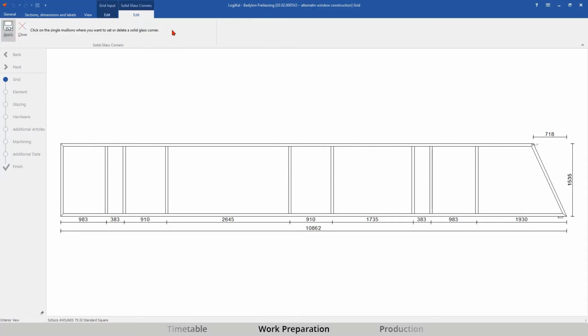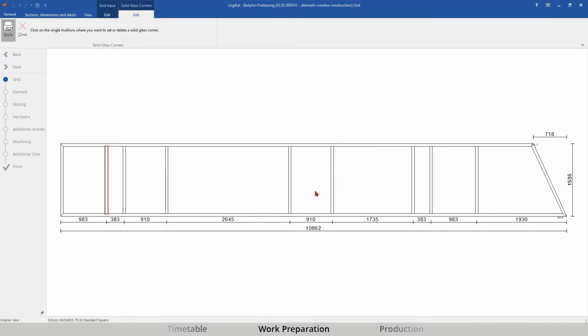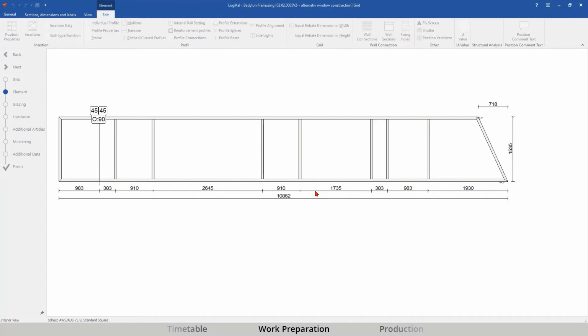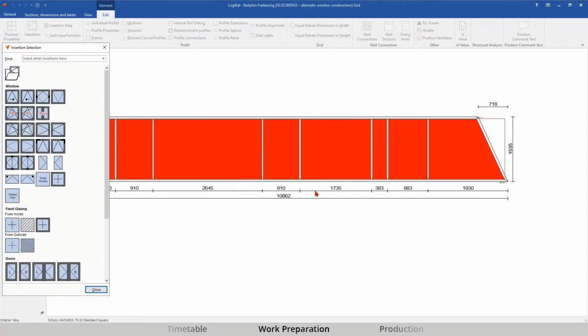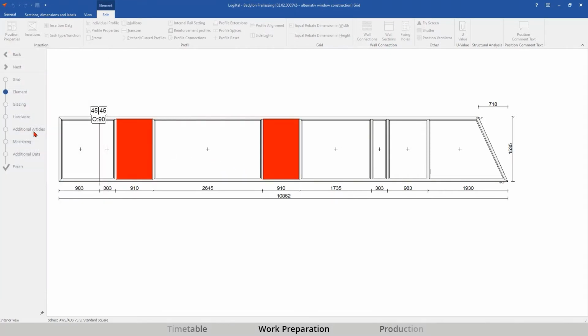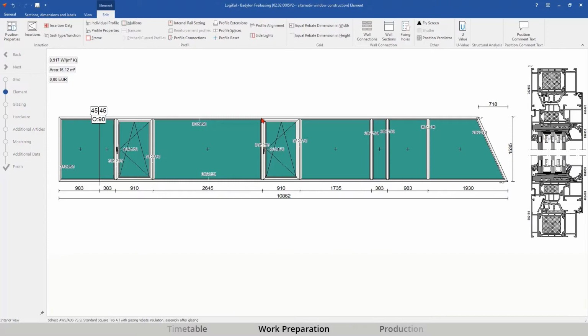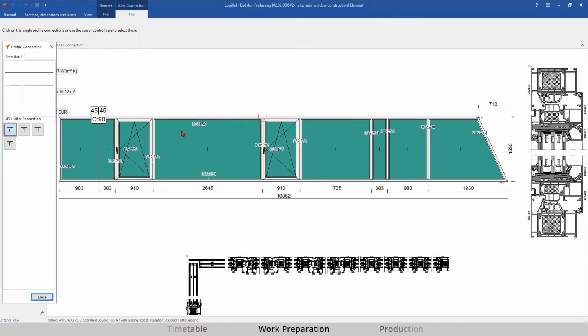And when I look at the planning of the architect again, it should go around the corner, so I add a glass corner here very fast. Yeah, and then Logical does the rest for us. You only have to set the inserts here, and then it's ready. Here you can be sure that you are always on the safe way, because Logical controls everything. Logical controls if this is really possible in this system. Yeah, the last step is to change some profile connections because the profiles are otherwise too long, and we are ready.